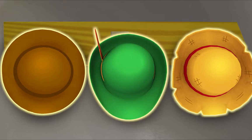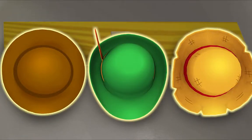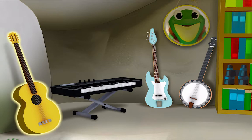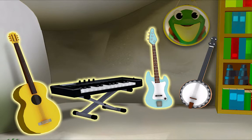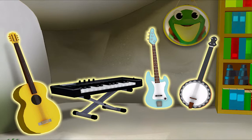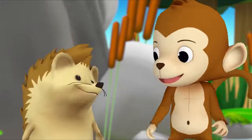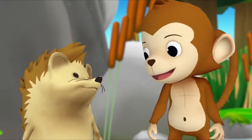1, 2, 3. How many in all? 3? Yeah, you got it! Now you try, Hedgehog. Count the musical instruments. Okay, 1, 2, 3, 4. So how many in all? 4! You did it! Thanks, Monkey!